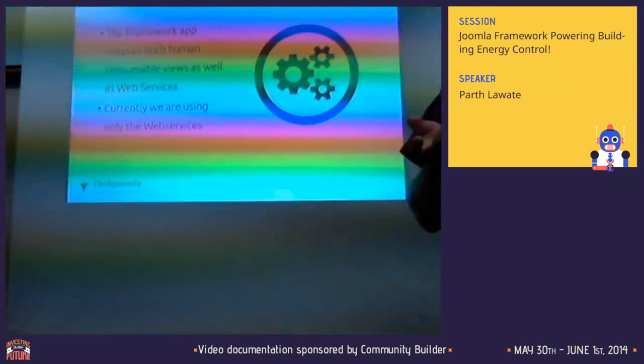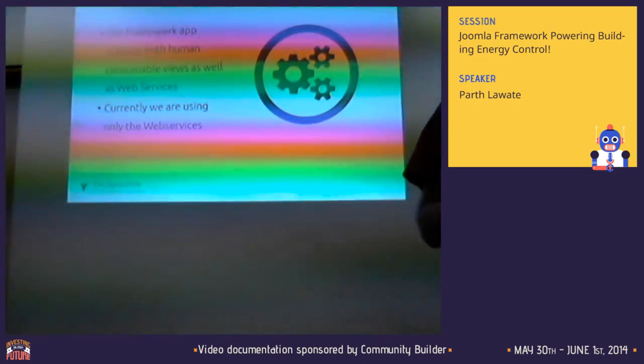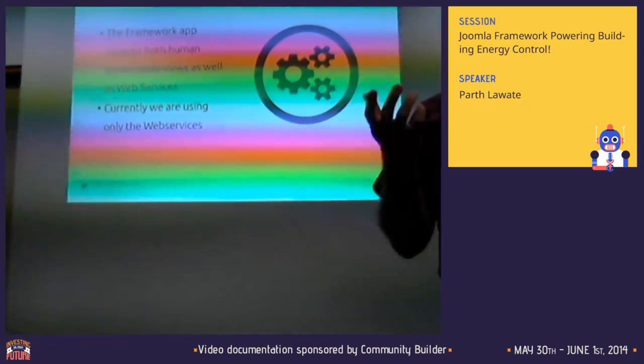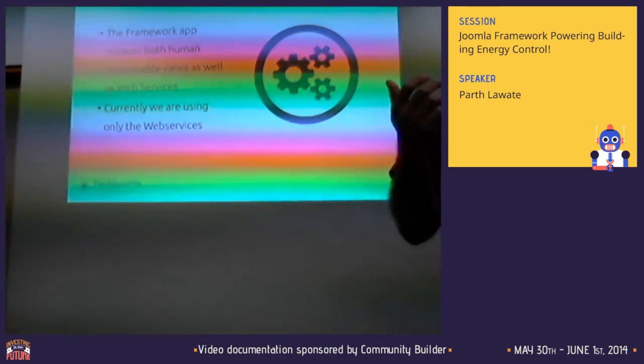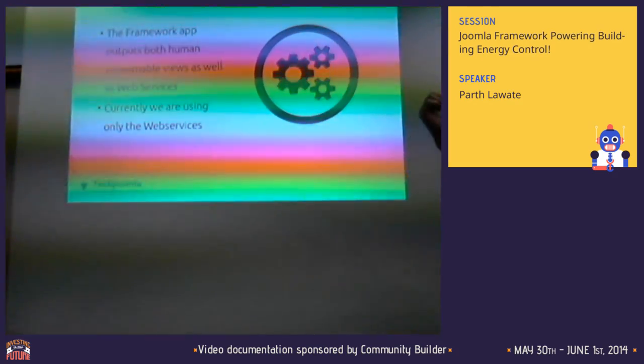So REST API is something that we've been working on for a while. We have a REST API component for the Joomla CMS as well, using which you can build mobile applications or have two CMSs talk to each other. But here, as I said, we couldn't use the CMS because we didn't need content management. We didn't need a lot of the things that the CMS offers. But we still needed the APIs.